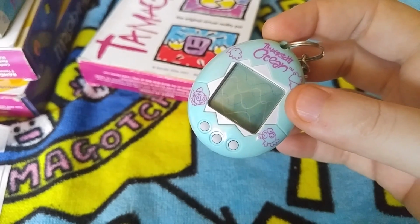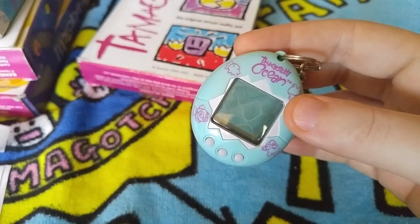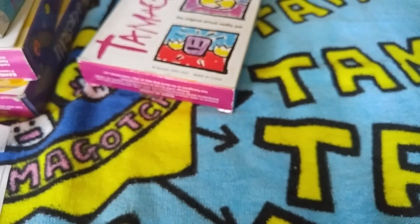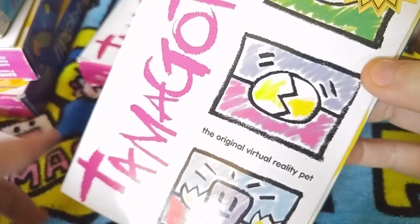But if you really want to experience it without paying the money for it, I would suggest getting the Umino, which is actually the Japanese version of this. It's much cheaper and it's the exact same programming. And the last one to end my English version collection would be this one right here.